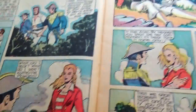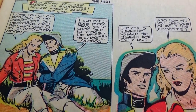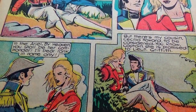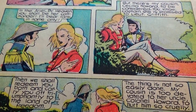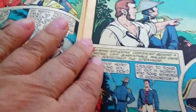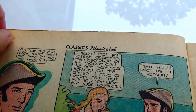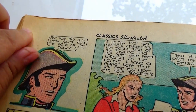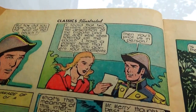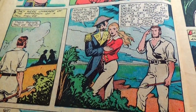Love some of these old comic books. Quite the discussion. A lot of the pictures in themselves tell the story. The expression. Oh, that corner got curled. Open back up, and lay that back down. Oh, romance.